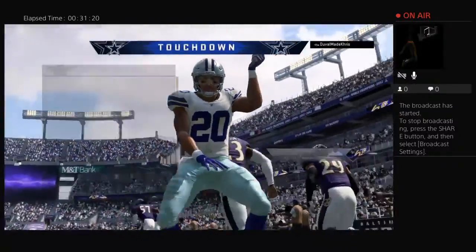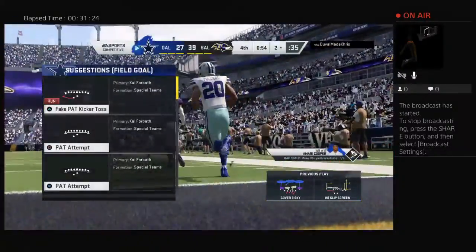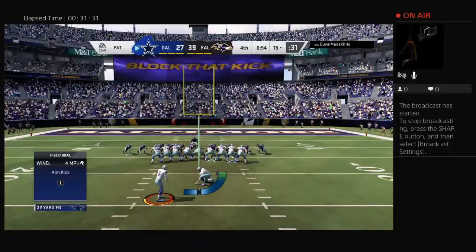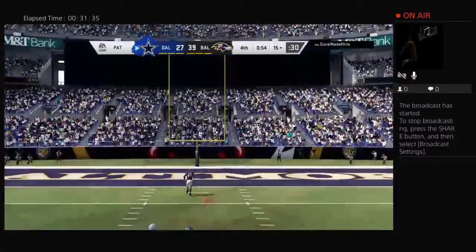Touchdown, Cowboys. Tony Pollard, his second touchdown of the afternoon. And the Cowboys cut into that lead. Not a whole lot to recap on that drive. Just one play, 75 yards to the house.